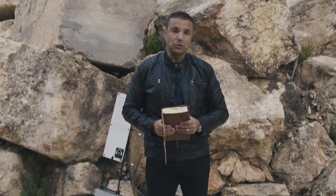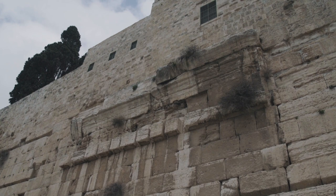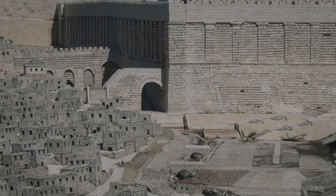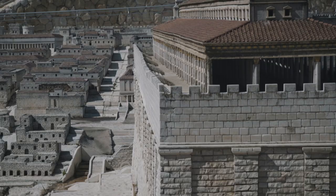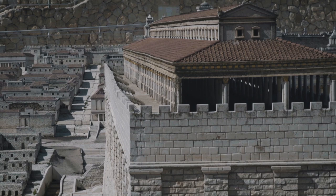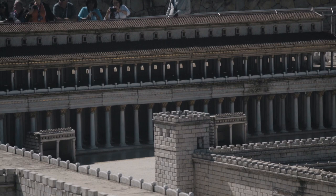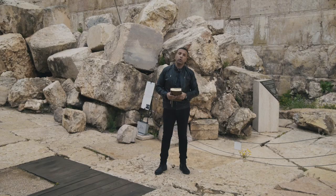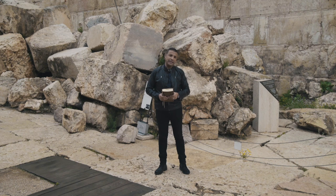During the time of Jesus, right above me was the arch that supported the monumental staircase that led all those who wanted to do some shopping in the great shopping mall on top of the Temple Mount that Herod the Great built. This particular arch today is called Robinson's Arch, named after the American archaeologist Edward Robinson, who found it in the 1800s.